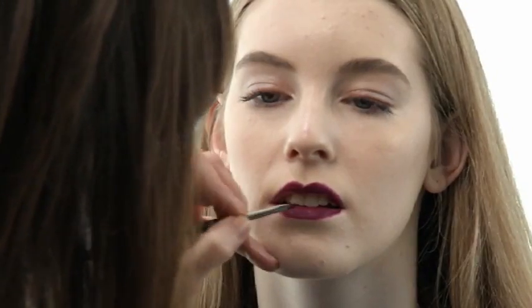So once you have the majority of the lip filled, if it's not even and balanced and perfect, that's okay, because you're going to take a lip liner that coordinates with the lipstick quite closely, and start using that tool to really create that perfect edge.